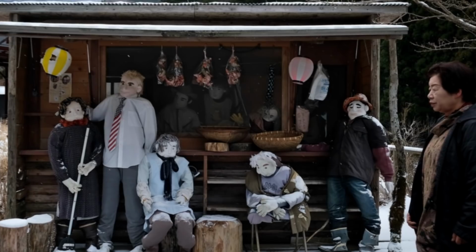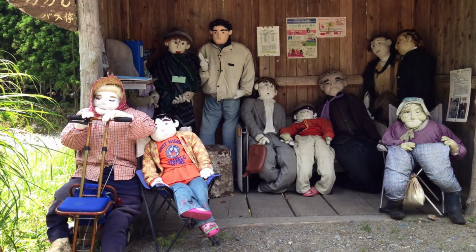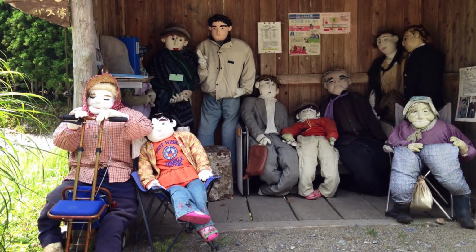Now, what is the backstory behind the village and its unique dolls? Well, in the early 2000s, Tsukimi Aono, whose family left the area when she was a child, moved back to Nagoro to look after her father, and made a doll in his likeness that she placed in a field. Since that day, she has made more than 400 dolls, and about 350 of them are in the village. Many of the dolls resemble former residents, while others are invented people.